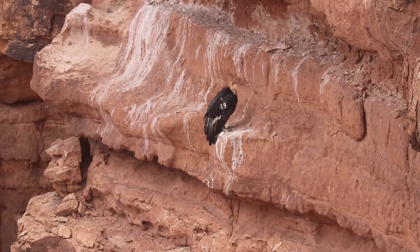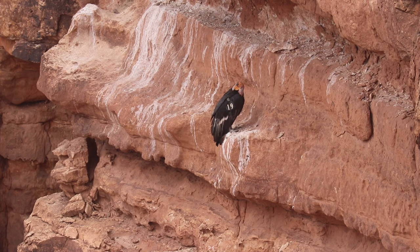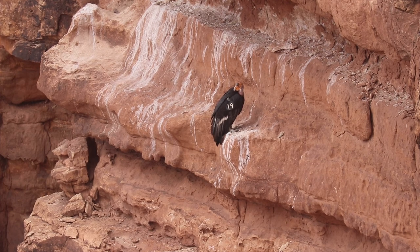Each condor is tagged for identification with a unique wing tag. Number 19 can be identified as a male that was hatched on May 3rd, 2011 at the World Center for Birds of Prey in Boise, Idaho. He is currently paired with a female that was hatched on April 5th, 2015, and they successfully had their first chick on May 7th, 2022 at the Navajo Bridge site.